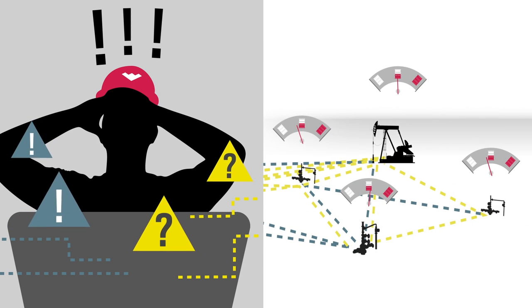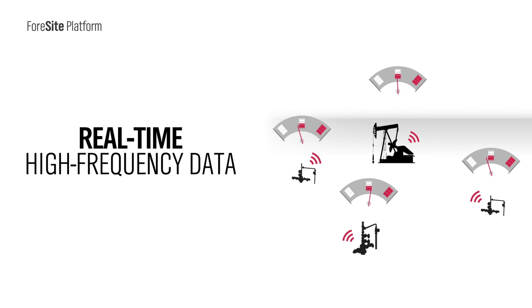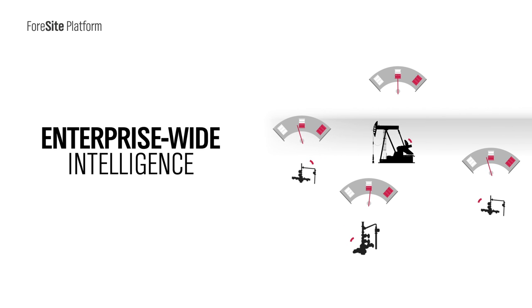To meet this challenge, the ForeSite platform harnesses real-time, high-frequency data from every corner of your asset to deliver enterprise-wide intelligence and efficiencies that boost your bottom line.